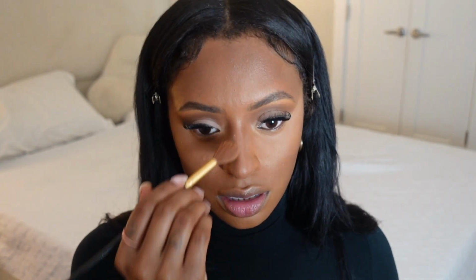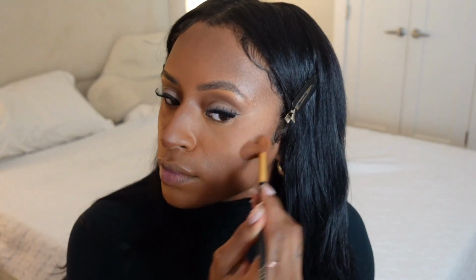Taking Airspun. I know this is a throwback. I actually have had this for I don't even know what year I got this. But I'm gonna take this little sponge. I need to get another one actually. And I'm just gonna, actually no, I'm not gonna put that right there. I'm gonna put this a little under my eye, lightly. Okay. On the side. Powder. And I'm just gonna swirl this around the base. And right here.